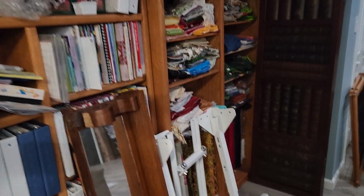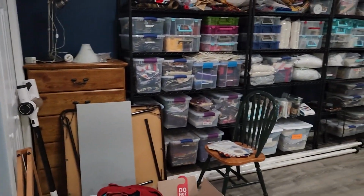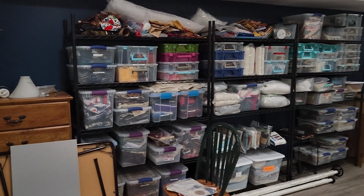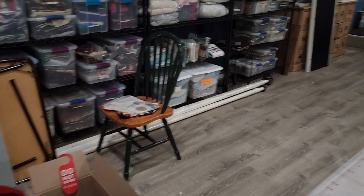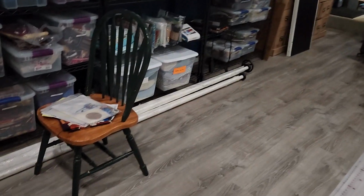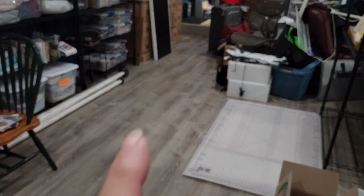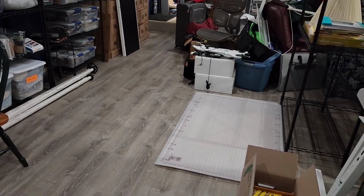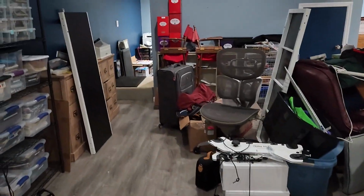Lots of fabric out of boxes. Basically, the situation was get it out of a box and get it on a shelf. It's thrown on a shelf haphazardly, and it's all going to need to be organized later. There's my long arm. Look at there, I have floor space. This is where the long arm's going to go. So yeah, that's kind of where we're at.